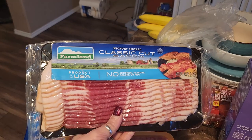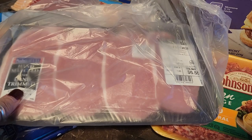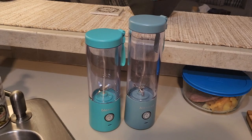This is pork chops, boneless pork chops. I'm gonna be making some green chili soon, so I wanted to have pork for that. Couple of onions there, and then just three bananas. We're gonna start doing our smoothie soon. We got these blend jets for Christmas, so I'm excited to start using them.